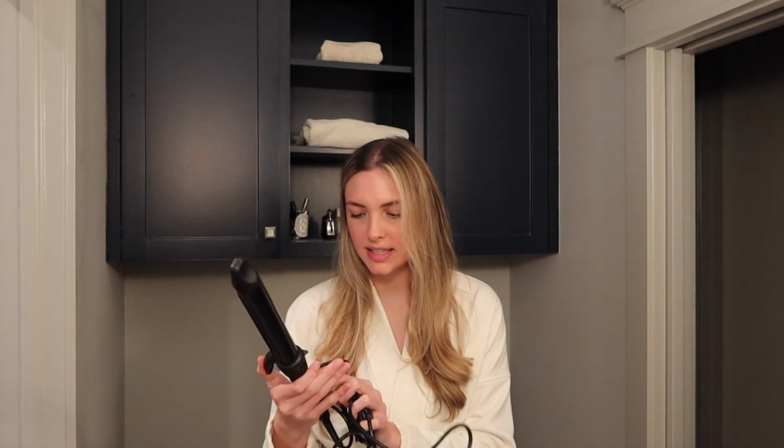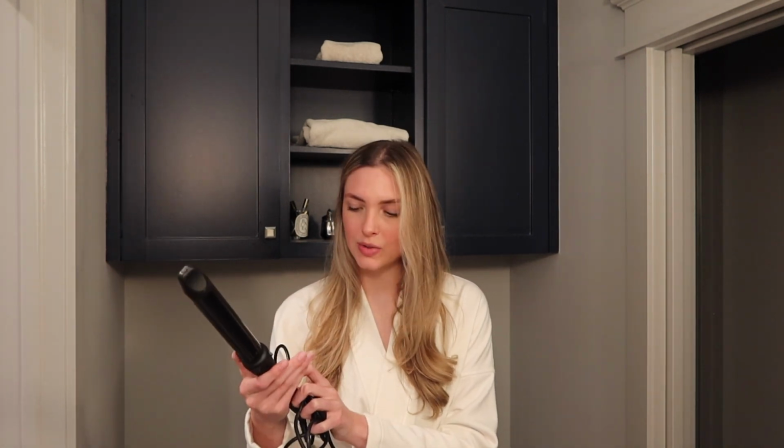And the barrel, I don't know if it's the Bio-Ionic technology. It makes my curls last for like 2 days and it just looks really good. My hair looks shiny. I've never felt like my hair's burning. Sometimes I've used curling irons and I can smell my hair burning, but this one's amazing. And it has a bunch of different heat settings, like 250 all the way to 430. In case you were wondering what heat setting I use, I try to do 320 to 360.